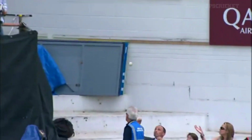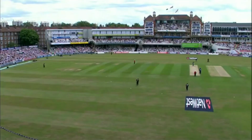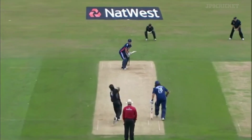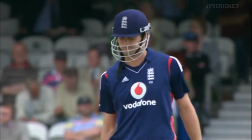Off the edge and between the two. He couldn't have placed it better. He's done it again. Well, maybe we're not giving enough credit to James Anderson.